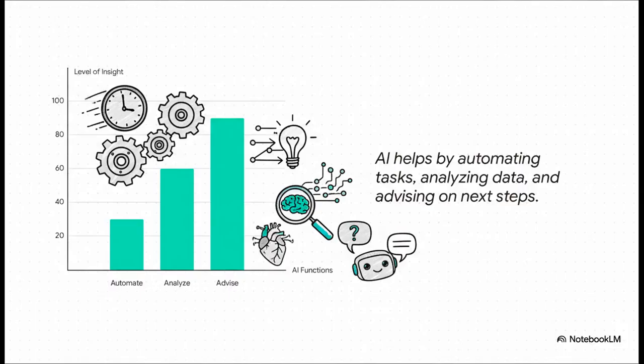AI can help us in a few really cool ways. It can automate all the boring repetitive tasks, freeing up our brain power for bigger thinking. It can analyze incredibly complex data, finding critical patterns that our biased minds would totally miss. And it can even act as an advisor, giving us instant, data-driven insights to help us double-check our gut feelings.